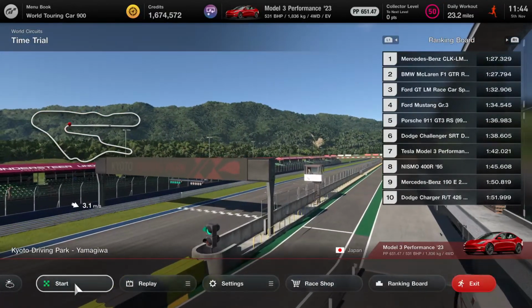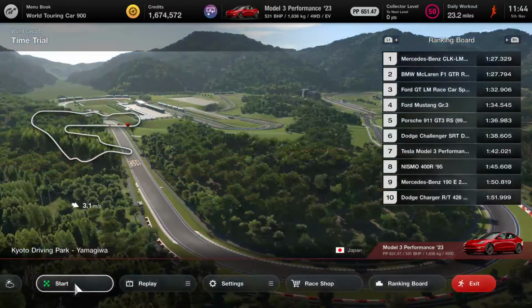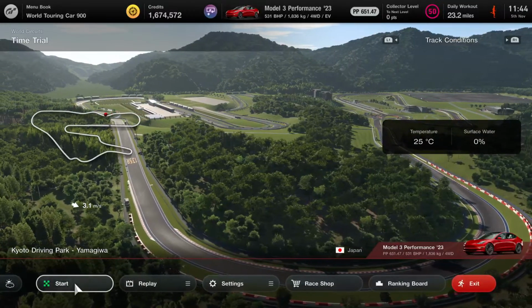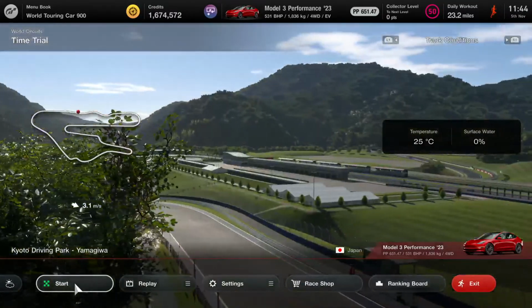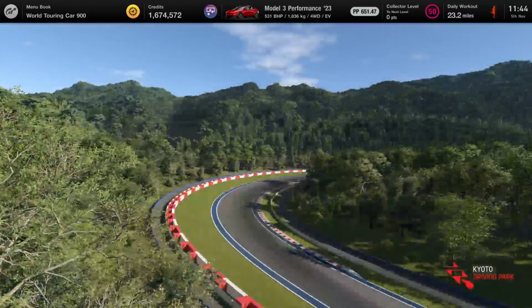So it fits in straight after the Dodge Challenger, the one from the last episode. But don't let that fool you. This was not a good test, and a car that I don't really care about driving anytime in the future.